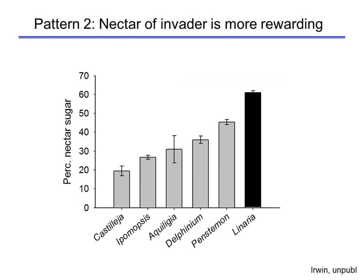In addition, which is fairly fascinating, is that the invader has nectar that's very rewarding relative to native species. So here's our invader, Linaria vulgaris. I can't remember if I said the scientific name. I apologize if I didn't. And then on the y-axis is the percent sugar concentration. And so what we find here is that Linaria makes way more sugar in its nectar on a per volume basis than any other native that we've measured.